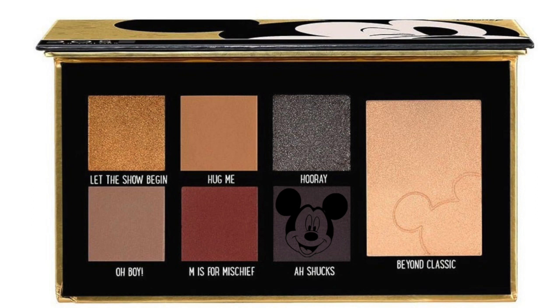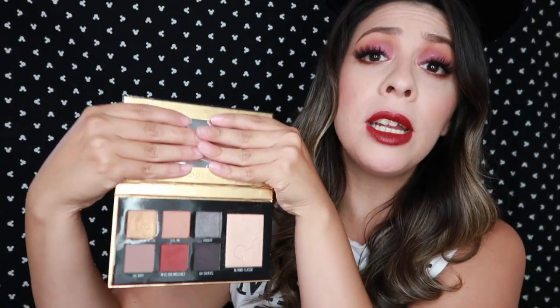Being a brunette, I feel like those burnt reds and oranges are just like made for you. So that's a color that I'm obsessed with. And lastly, we have this shade Oh Shucks, which is kind of like a deep blue. I haven't worked with that shade too much. It's a matte, kind of like purpley blue, so I don't really have a desire to work with that color too much. But if you were to create a look with this palette, that shade would be perfect to deepen up the crease or add some definition to your eyeshadow look.